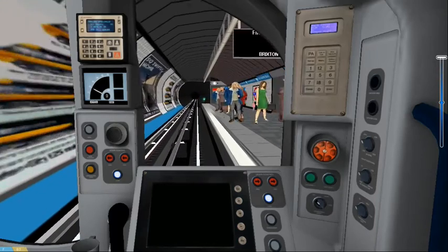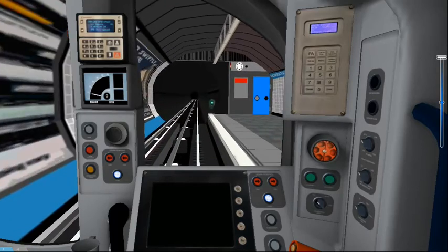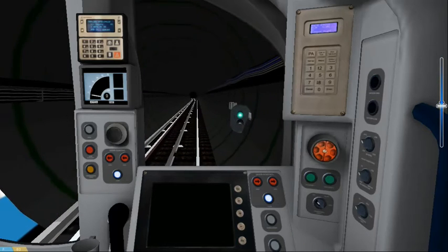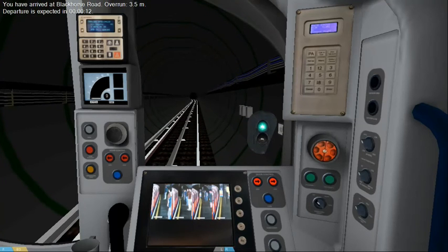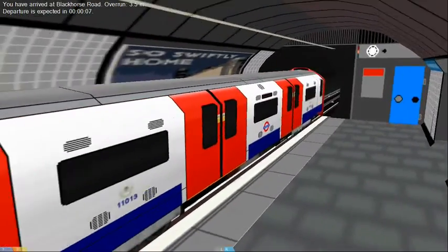This is Blackhorse Road, and we were starting from Walthamstow Central. I don't believe there's any announcements for this train. It's not that detailed or whatever. You'll see the detail once I stop here. Nice. The doors are open. I'm going to go off AI so I can quickly go out.